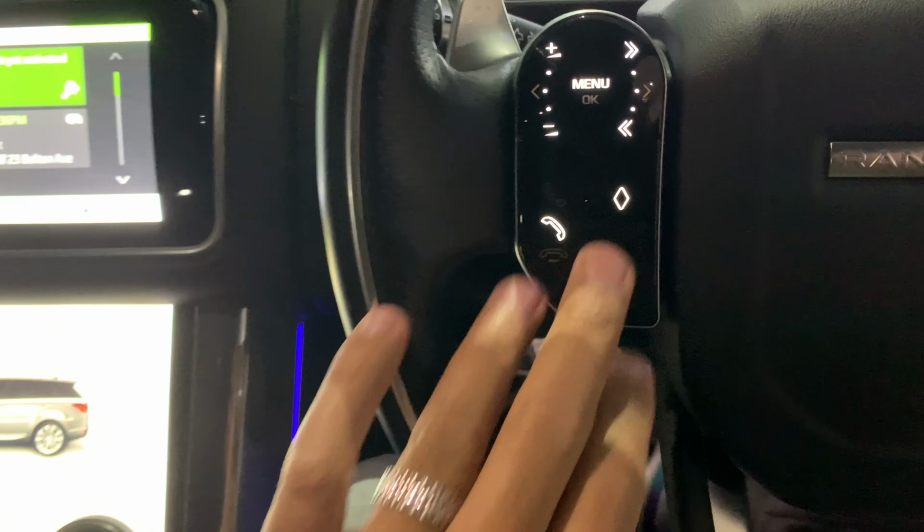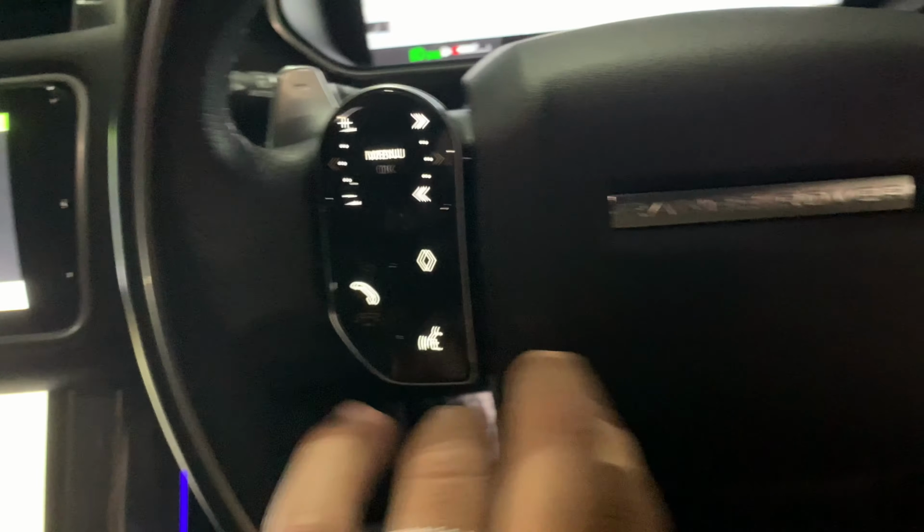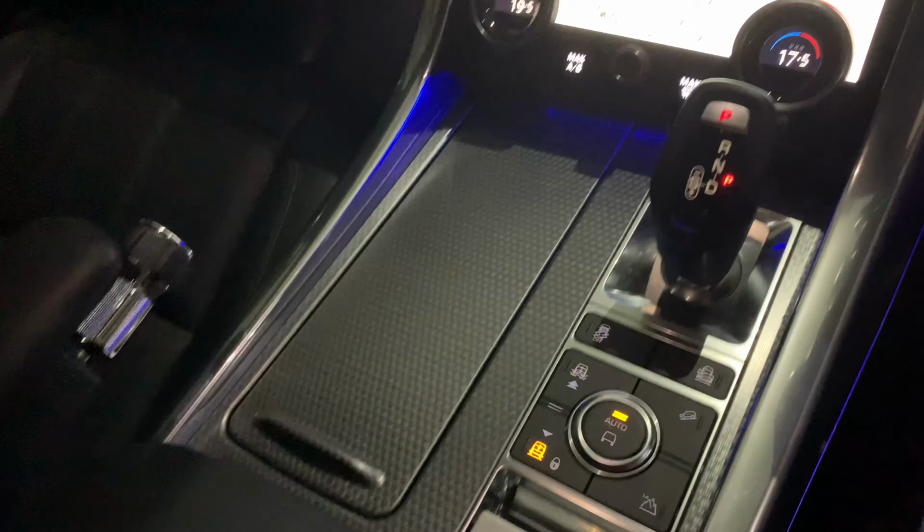All your buttons on your steering wheel upgraded. There's no more buttons, so this is all like your iPad, like it's all digital. It is very, very sick. What else have we got here?